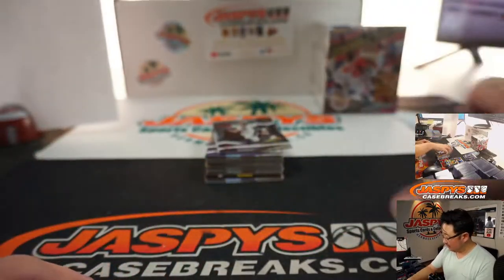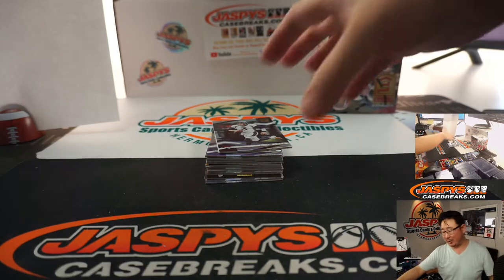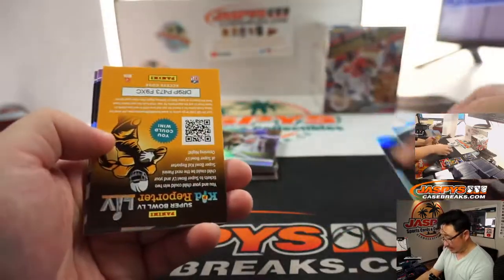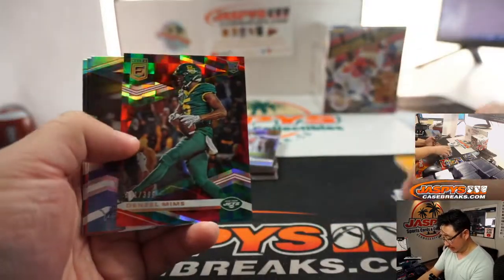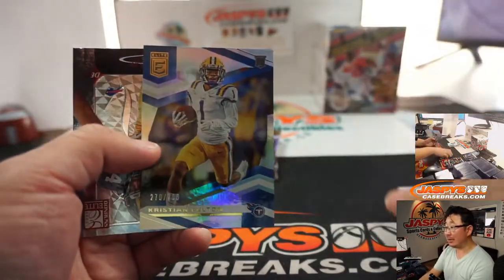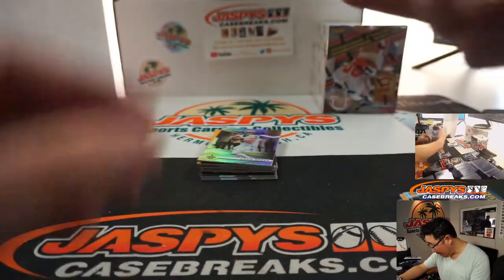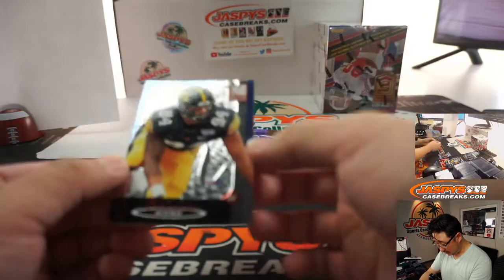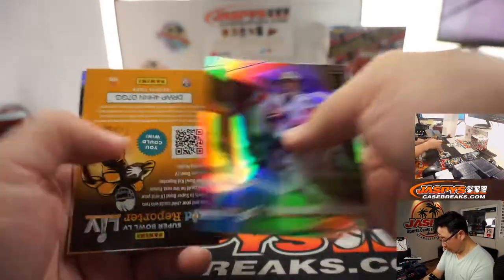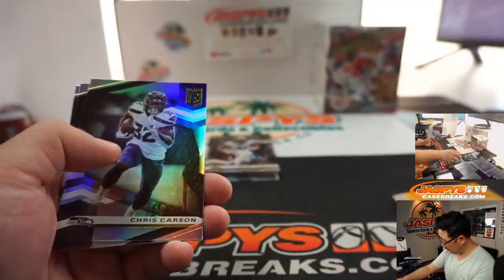Okwuegbunam. Every morning I wake up, do my name exercises. Okwuegbunam. Antetokounmpo. There's Denzel Mims. Tua Tagovailoa. $7.99. Thought this was a different parallel. It's not. Osa Odighizuwa.